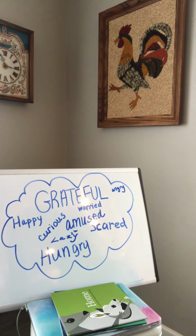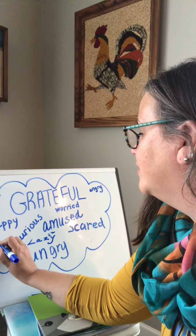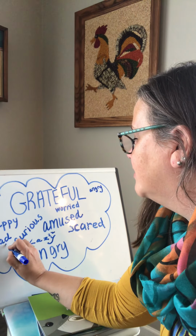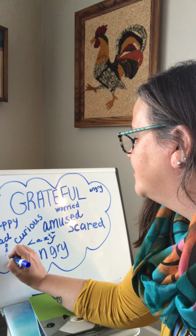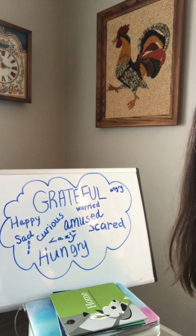Okay, what else? What other words could be in there? Maybe I could put sad, and I could make a little teardrop falling off of sad. I could get creative and make it look however I want to. So your job today is to make your own word cloud on a piece of paper. Make a big cloud and then fill it with as many emotion words as you can think of, words to describe how you feel sometimes.